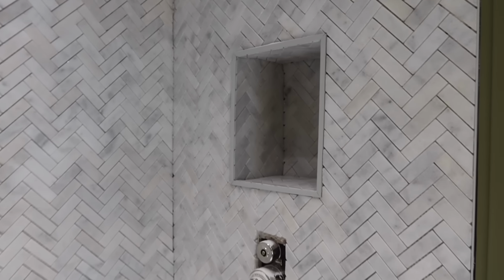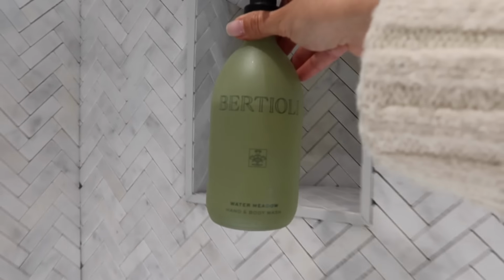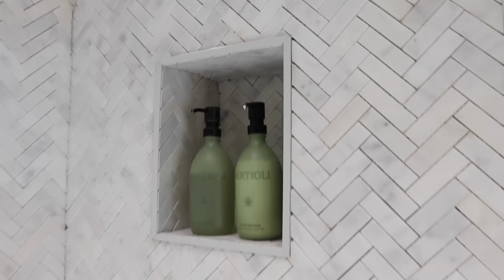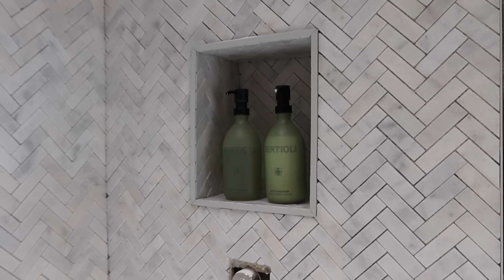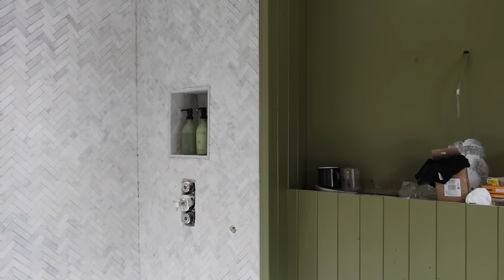However, it may just mean that we have a white one or we go with this one. Regardless, I can't remember what he calls these. He has a special name for them, but I've brought the soap for in here. Now I just need Bertioli to do body wash and conditioner, body and hair wash and conditioner, that will go in the bathroom because that is perfection for in here. It's the perfect little colour for in that little nook there.